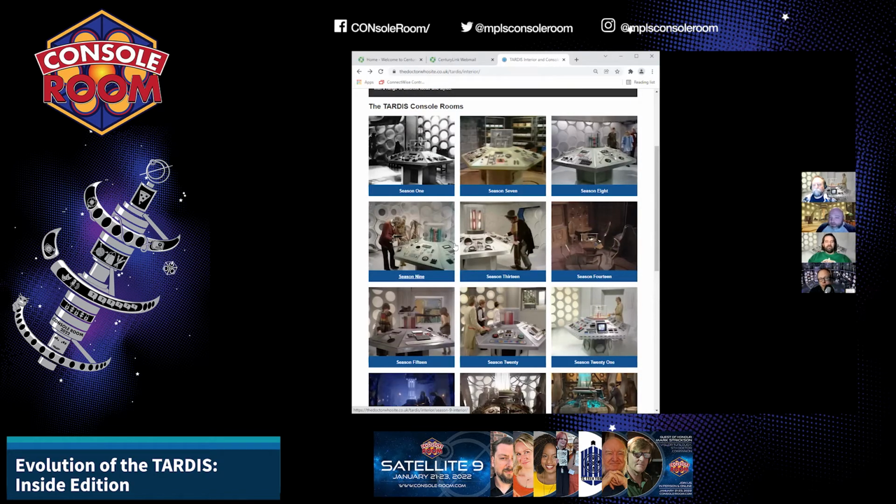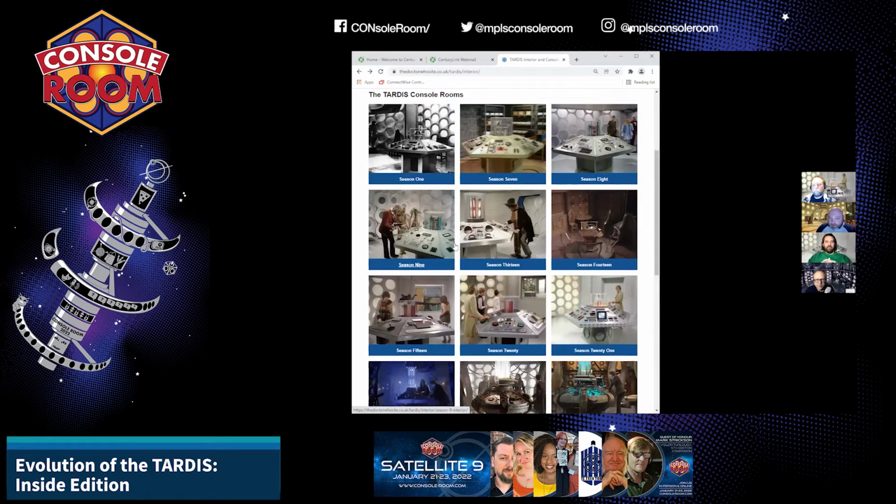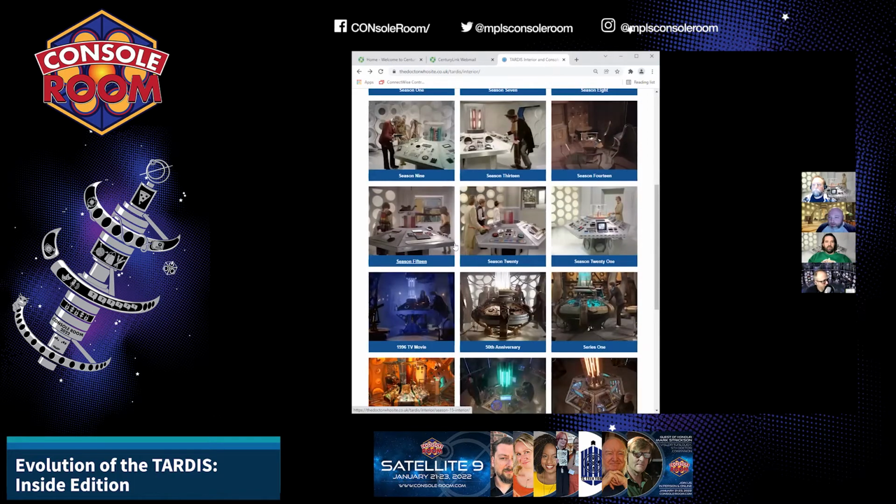I obviously like the other one too. One of the things I really like about the season 14 set that they bring back in the Capaldi era and later Matt Smith is the railing around the TARDIS console in that shape. Sure. That is a nice touch. Kind of echoes that. I never thought about it. Is it just like a place to lean? Are those chairs? Kind of. Gallifreyan chairs?